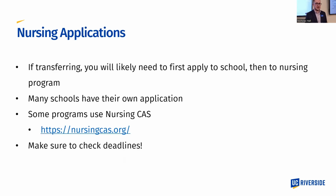Okay, so then actual applications. A lot of times if you're looking at doing a transfer program, usually you'll need to apply to the school itself first and then to the nursing program. A lot of schools have that two-step process where you have to be admitted to the university you're trying to go to and then admitted to their nursing program. So just be aware of that. It might be two applications.